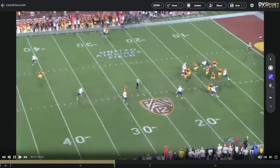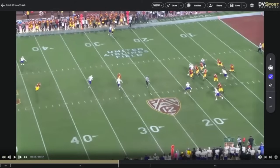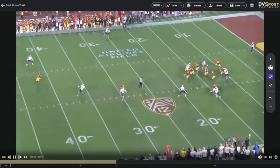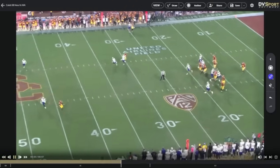Some protection issues, steps up, but really nice job right here. Stepping up, getting reset, get lined up again inside the pocket. You're not panicking, you're not throwing everything on the run. I like how he steps up and settles back in the pocket to make this big second level throw over the top and get a chunk play when there wasn't a whole lot happening initially.